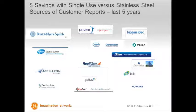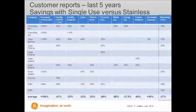What's the bottom line about the impact of single-use on their costs and their speed? Well, these are the companies that I've been watching, and they've been reporting over the last 5 years, and I've summarized their data in this chart. If you look across the top, again, these are customer reports that have come in over the last 5 years about single-use savings versus a traditional approach.